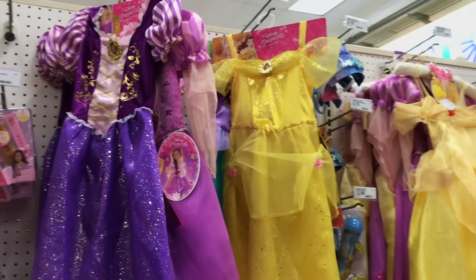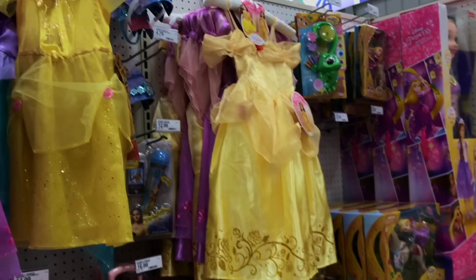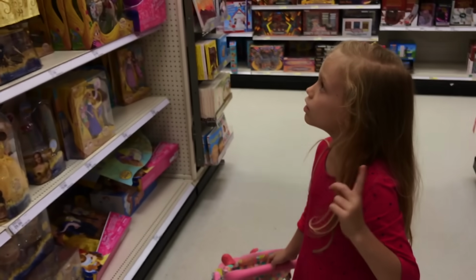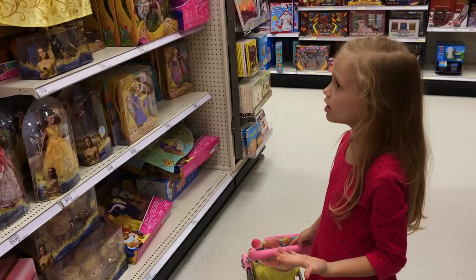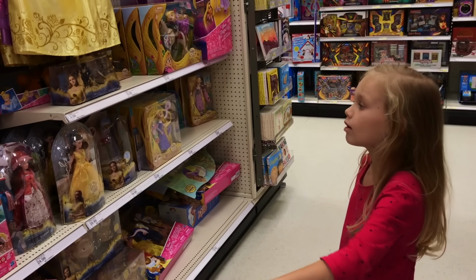I thought Rapunzel was your favorite. I thought you liked the Rapunzel dress. I know. I'm choosing. Or Belle? I'm choosing between. I'm not really sure about Belle anymore. I'm choosing really between Rapunzel and Aurora.